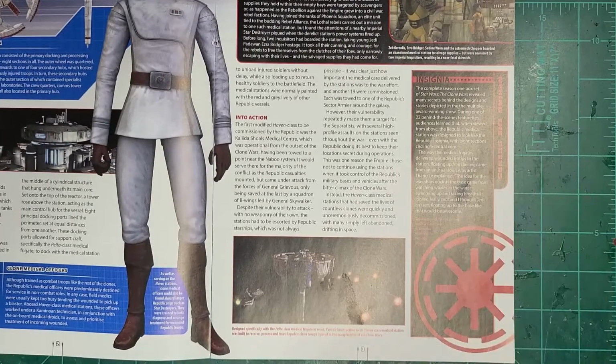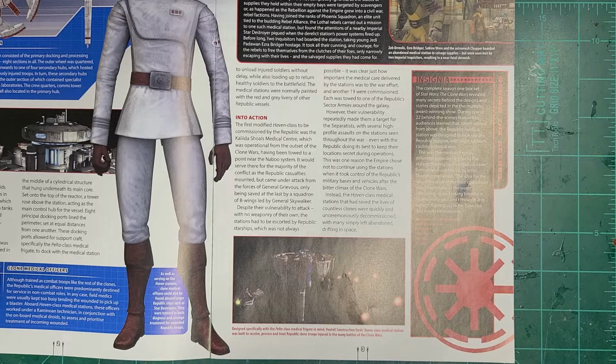Insignia. The complete Season 1 box set of Star Wars Clone Wars revealed many secrets behind the designs and stories depicted in the multiple award-winning show. During one of 22 behind-the-scenes featurettes, audiences learned that when viewed from above, the Republic Medical Station was designed to look like the Republic insignia, with 8 sections circling a center core.